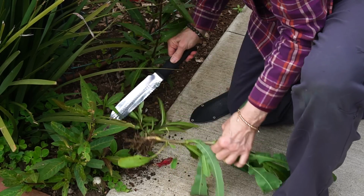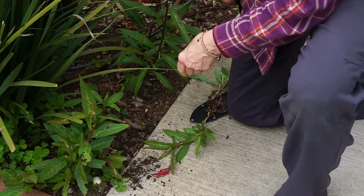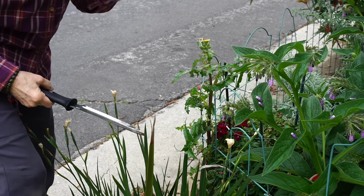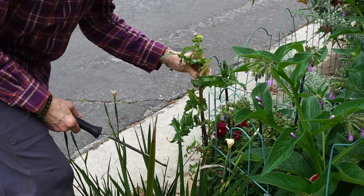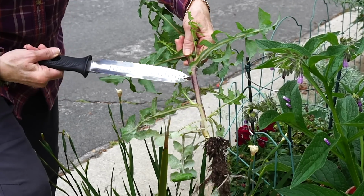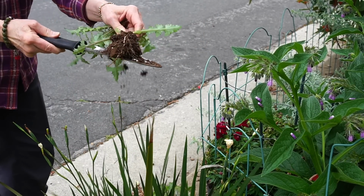I got most of it. Not sure what that is, but it's a typical weed. And I got another big weed over here. This one is growing out of this pot, and it's actually blooming. But this entire pot has the disease for the snapdragons, and this weed has mildew, but I can just pull it out. You see those spots there? That's all mildew covered. Oh, that knife works good.